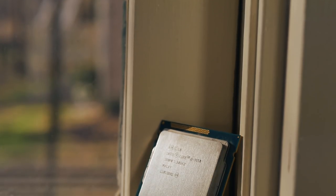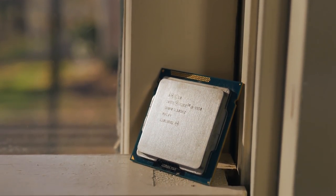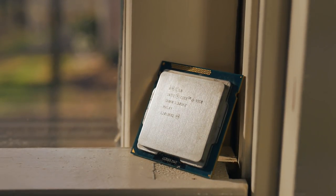So I want you guys to meet the i5-3550, or more generally, any Ivy Bridge i5 out there. The i5-3470 goes for about $50 to $60 on sites like eBay, and even cheaper at your local classifieds or in websites such as Reddit's Hardware Swap. The Xeon 1220 series is also a great option. It's essentially a locked i5 without the integrated graphics chip, so it works just as well as your standard i5 would.